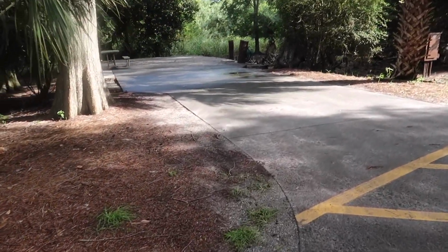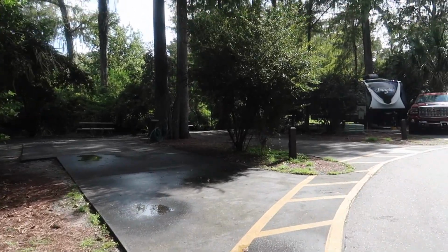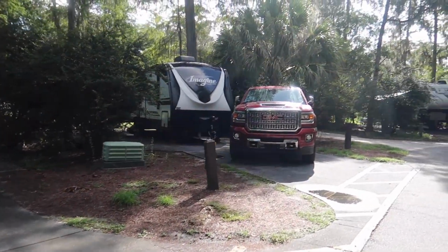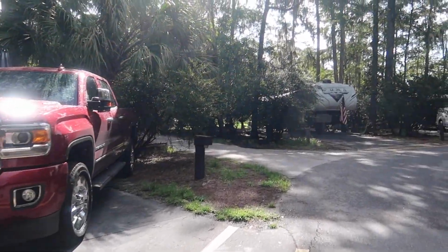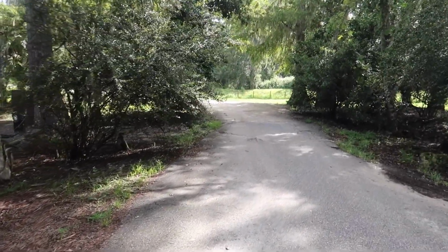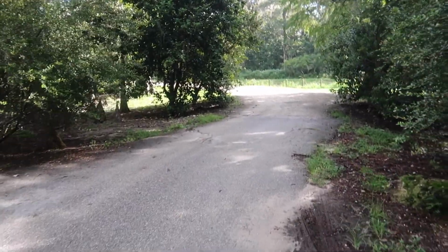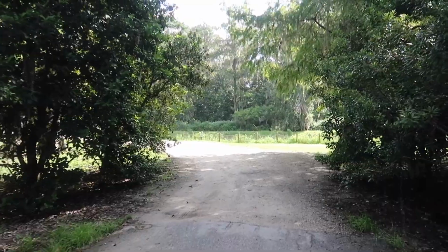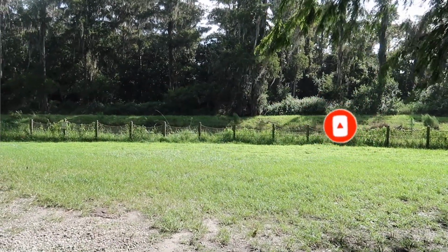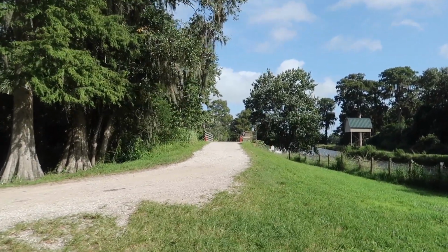So we are 1, 2, 3, so 4 sites away from the little nature trail that we showed you in our last stay. And the one with the American flag is the one we were staying at last time. That's 329. If you want to see where this little trail leads, just watch our video on site 329, because it's the same little path that goes up that way and goes to the settlement post.